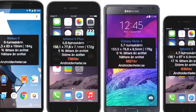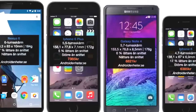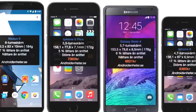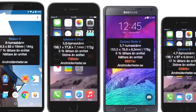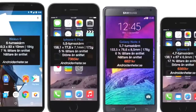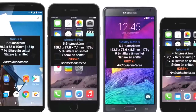So not a super big difference over there, but the Galaxy Note 4 still has a 5.7-inch display like the Galaxy Note 3. So Samsung didn't increase their screen size. It's definitely going to be interesting to see how the Nexus 6 feels in the hand. I have some experience with a big phone called the Galaxy Mega, which was 6.3-inch, and it's a little bit too big. You can also see the thickness here of the Nexus 6, 10 millimeters.